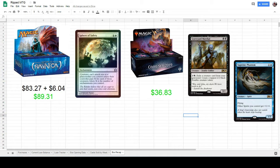The first thing I want to mention about that is I was looking through my foils afterwards and noticed I got a foil Sphere of Safety, and this card looked kind of good for EDH, but I didn't think too much of it, and I was like, oh, well, maybe the foil is worth a couple bucks. Turns out it was actually worth $6.04 based on the TCG market price, which is great. So we had 83.27 at the end of the Ravnica video. Adding $6 to it, we get about a $90 box, 89.31. So that was awesome. I definitely made my money on that box, which was super exciting.